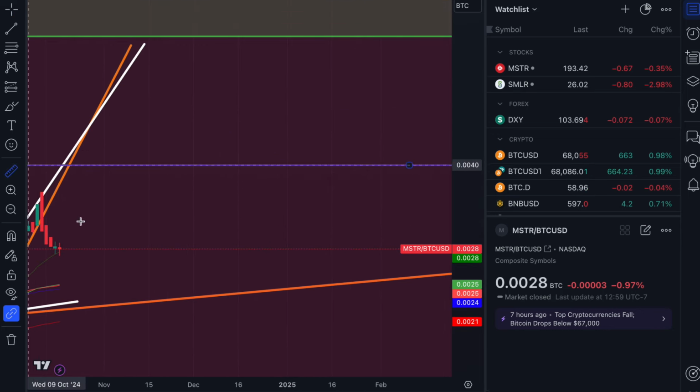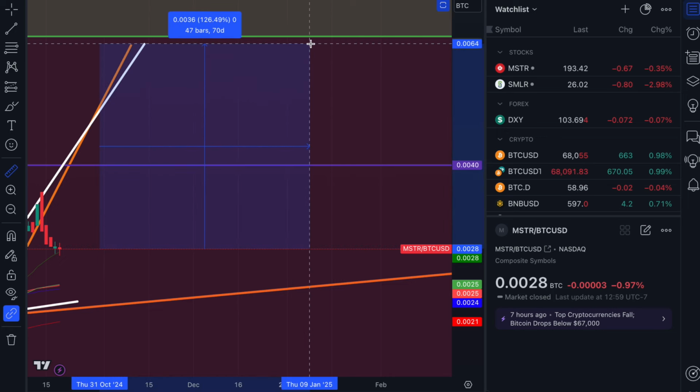If we do hit the technical target, how much is MicroStrategy going to outpace Bitcoin? You're talking about a 127% potential Bitcoin price appreciation. So for every dollar Bitcoin goes up, MicroStrategy is going to go up $2.27. So there's a huge opportunity there. If you don't see it, that's what it is.